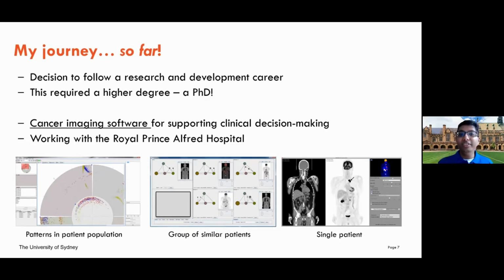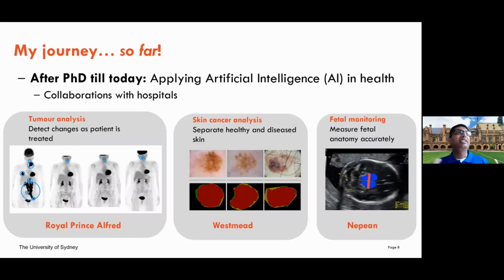Now, because this was a gigantic project, I didn't do this by myself. I had supervisors, I had other colleagues, and we worked on these sorts of systems together, right? So that was my PhD training, right? And after that, till today, I've continued along that same pathway on working on computing systems and software solutions that will have medical applications. Particularly, we're living in a world that is rapidly being changed by AI. I'm looking at how do we apply artificial intelligence in health, right?